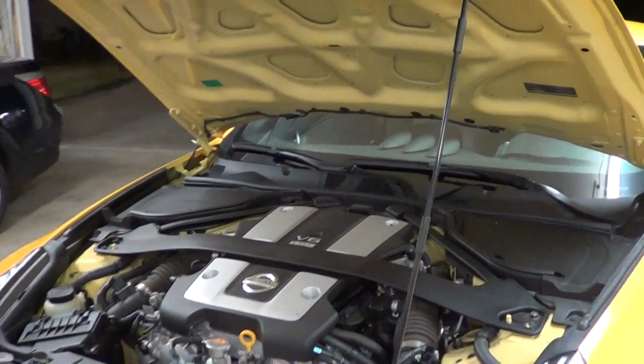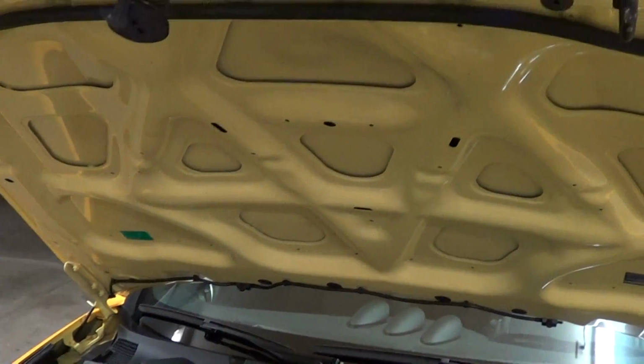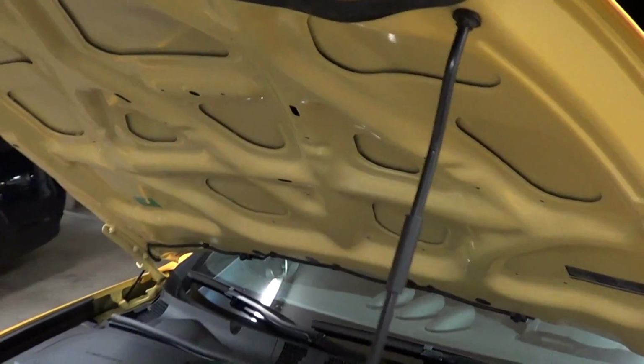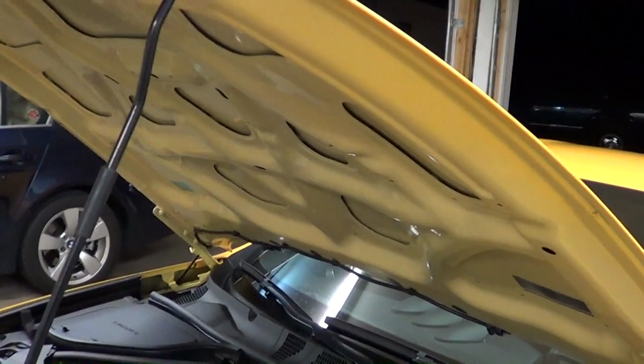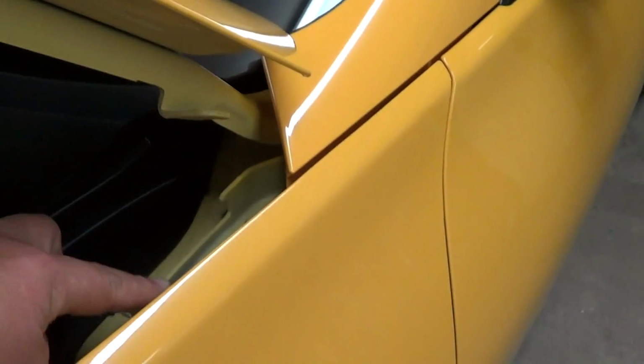Now, what's up with this? That's strange, man. Do they just leave it primer underneath there? It's like a flat color. Are all of them yellow? If I get a black one, is it going to be this color too? I don't know. I've never seen them inside a black one. It almost looks like the primer, because you see it's down in here too.